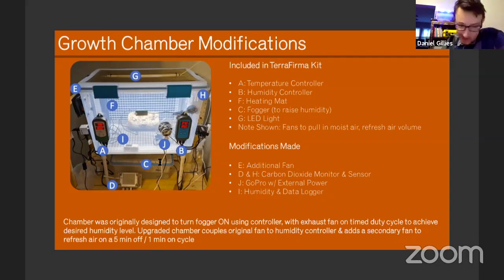I did not like that design. I thought it was a potential source of failure, because now I'm putting air back into the box that I'm trying to keep moist air coming out of, instead of going back into my little fan here. So I wanted to improve it. I also wasn't seeing great humidity control when I first turned on the box, like larger than 10% relative humidity variation, and I wanted it to be tighter than that. So I made some upgrades.